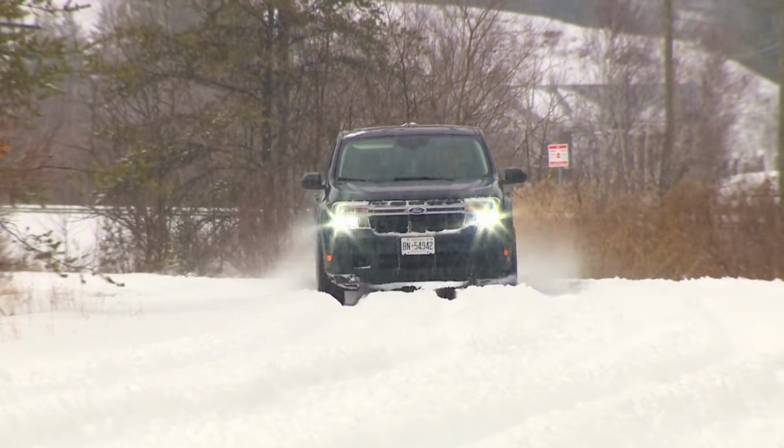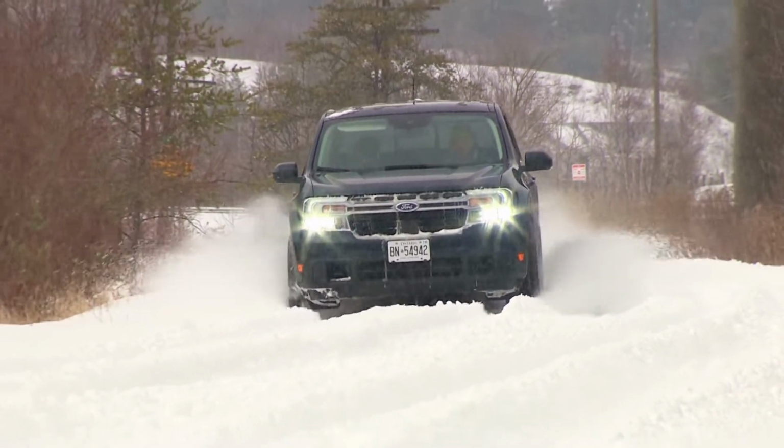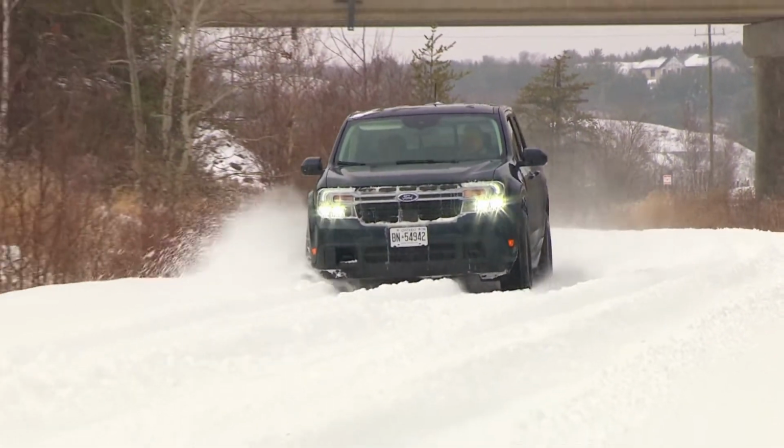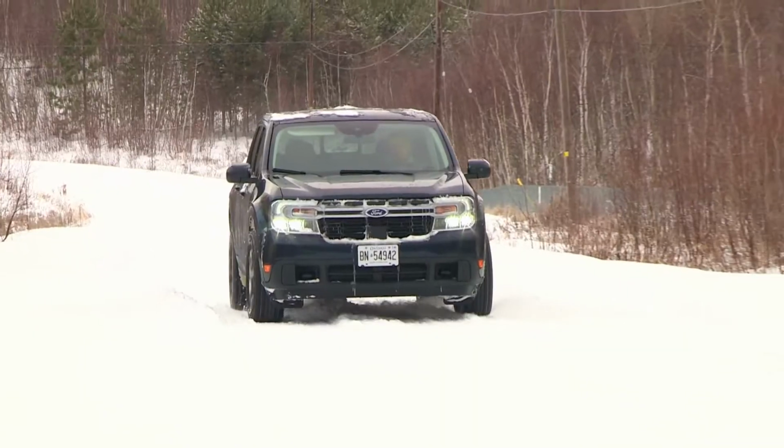The Maverick felt stable and confident, even in deep snow. The all-wheel drive system got plenty of grip to claw and dig through the deep stuff, and provided you're driving at a very reasonable speed, the performance under braking is alright too.